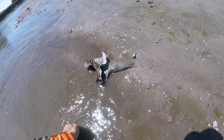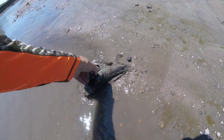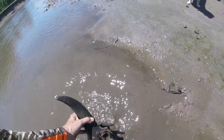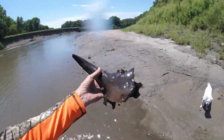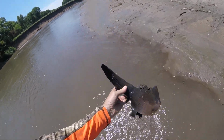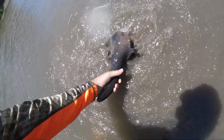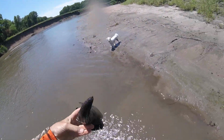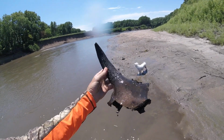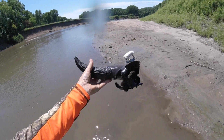See this right here? That's a horn core. Oh, that's a big one. That's a big horn core. That's part of a bison skull, and this is a big one. Too bad, but that's a pretty nice find anyways for me. And I did see that as I was going by, just glanced over.